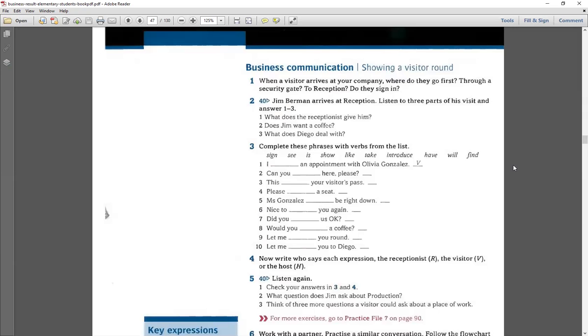Right. So we have three questions here. The first question is, what does the receptionist give him? So what does the receptionist give Mr. Jim Berman? What is that thing that she gave him in order to pass? She gave him something. She asked him to sign for something, and he took it. Okay, so it's called... A visitor's pass. So something you hang around your neck when you go into a big company.